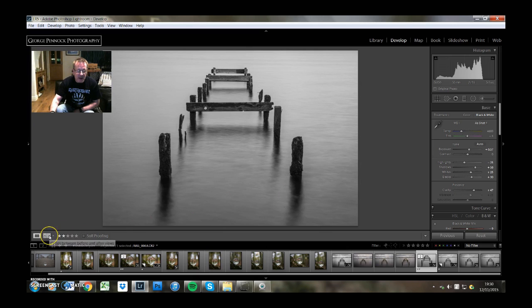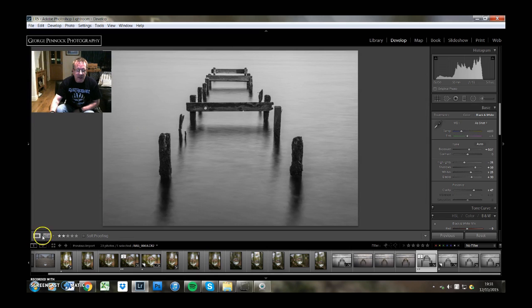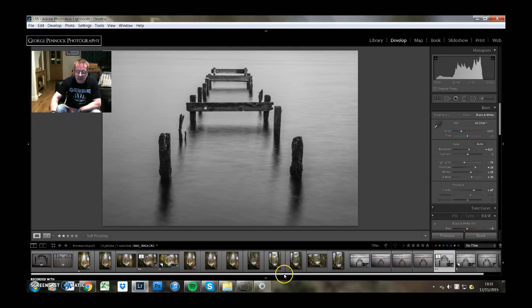And we'll have a look at before and after. Yeah, I do like this. It's nice and serene and moody. And that looks good. Okay, so we'll go for that, and then we will go for the crystal ball shot.